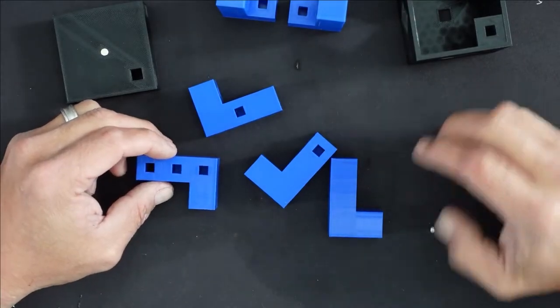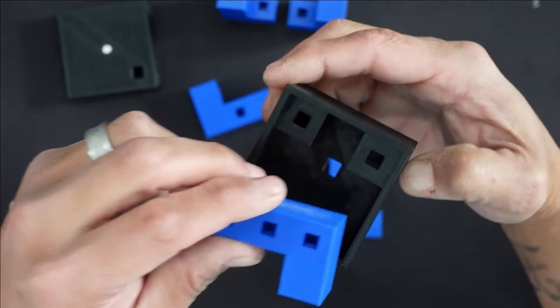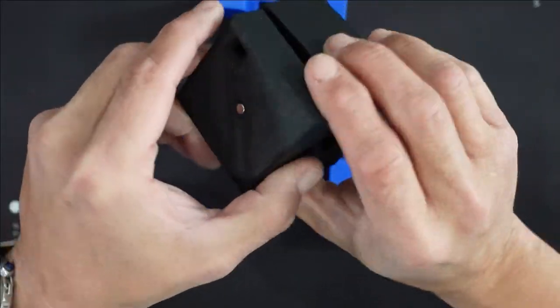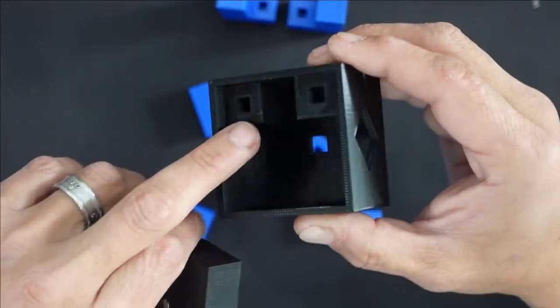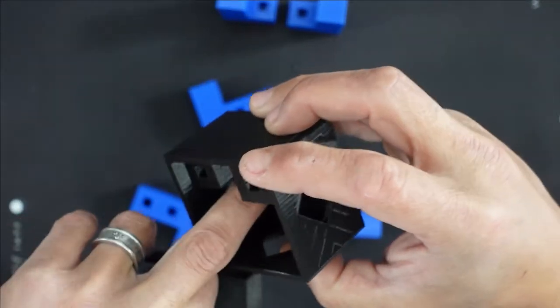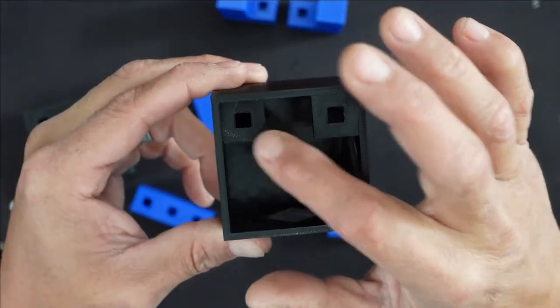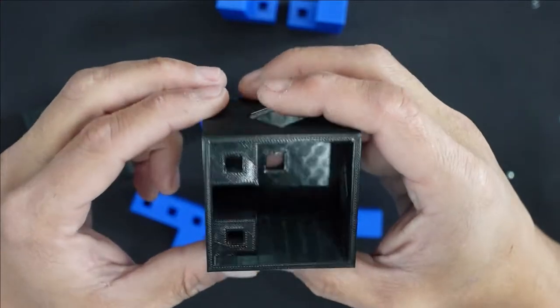So what's really cool about this puzzle is the first challenge is to pack all six of these pieces in here to where the lid closes. And it's a little bit more challenging than you may think, because inside here, there's this little corner piece that has a channel all through it. So you can't put any pieces here. And then you have this top piece here.